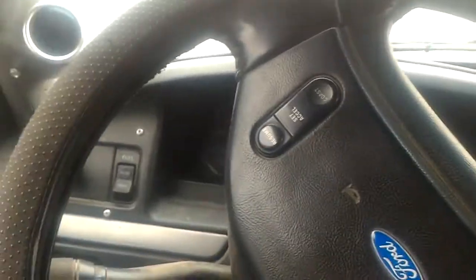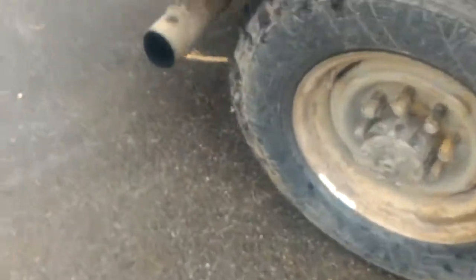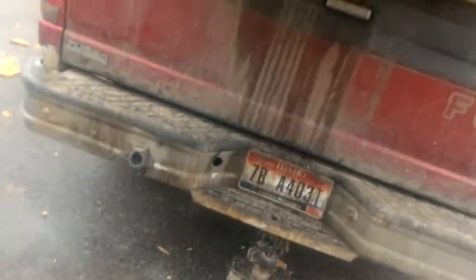I pulled both valve covers to make sure that there wasn't anything weird, but it sure sounds like... definite puff there. See, I got a light load on today. Just about ready to go head home.